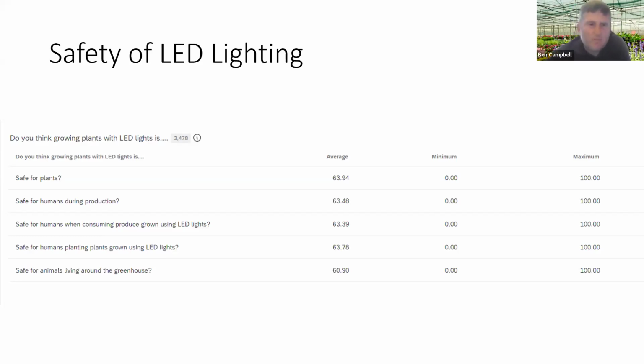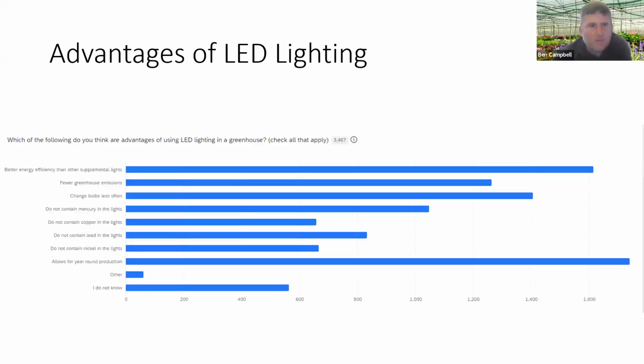So as you begin to think about whether you should be doing this from a production standpoint, but also from your neighbor standpoint or people in your area, by and large, they think LED lighting is safe. And so it's a good starting point to think about the cost of production there, putting things in. Why the advantage of doing LED lighting, people in your areas are thinking it's better energy efficiency than supplemental lights, allows for year-round production. That's one of the big benefits.